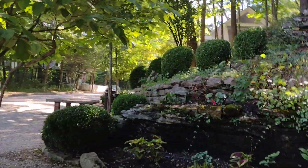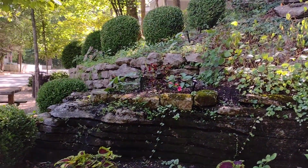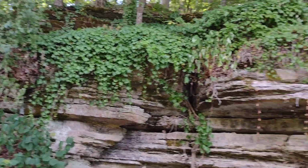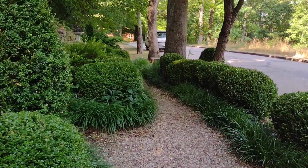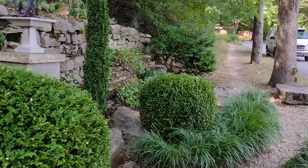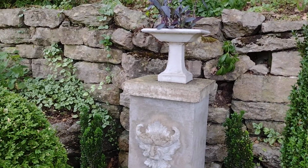Back out, it's very well landscaped. All the springs here in town are very well landscaped. Again, since it is summer, it is not the season to see the flowers, but all of this would be covered in flowers in springtime. Walk along the path here. A lot of these spring areas that the city of Eureka Springs maintains will have statuary, other decoration, and all beautifully landscaped.